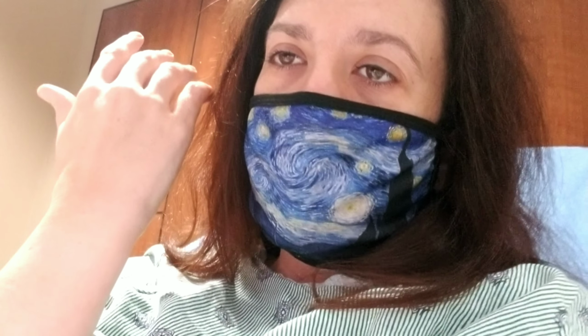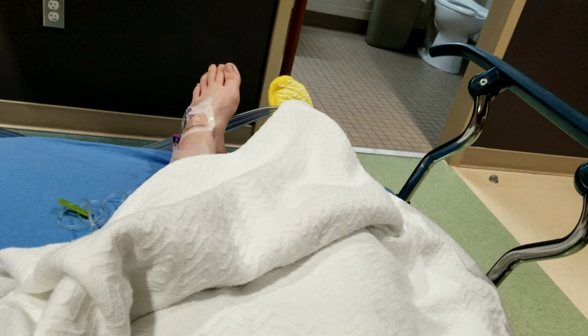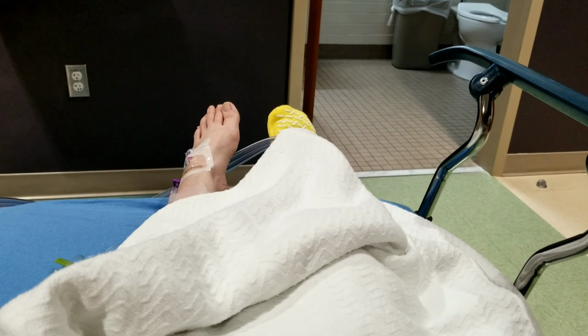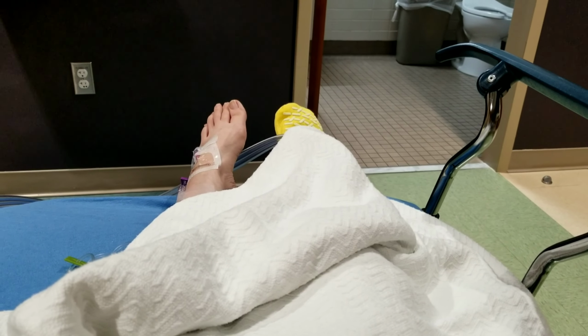Didn't put the IV in the back of my left hand this time. Normally that's the only place they can get an IV. No, they put something far more interesting. That's why I've only got one squeezy tube on one leg. My foot's gonna get cold.